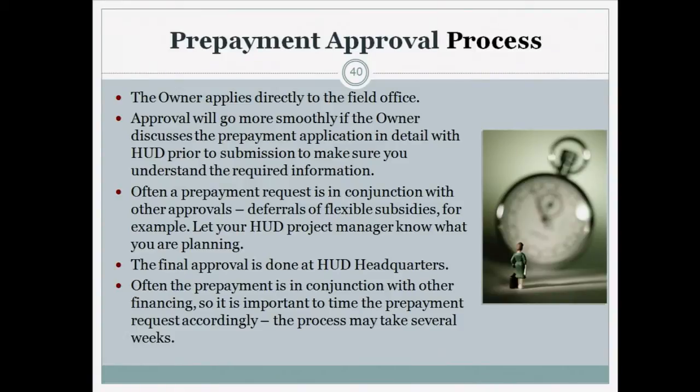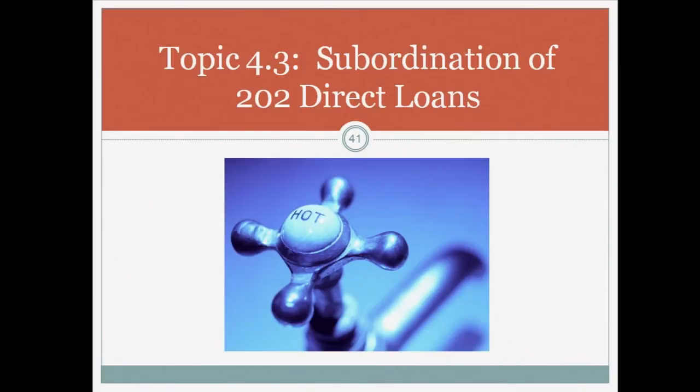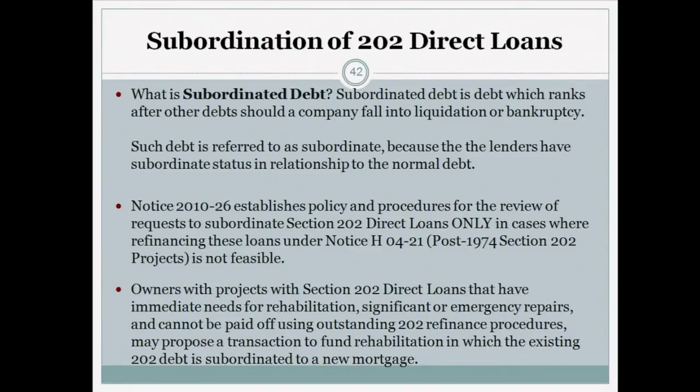We'll get into this more when we talk about the actual use of FHA financing as a prepayment and refinancing tool. Your lender will be walking with you every step of the way and will often help in that process. So the next topic is 4.3, the subordination of 202 loans. The first question we throw out is, do you understand what a subordination is? A subordinated debt is debt which ranks after other debts. So if you have a first mortgage, your 202 would fall from first position to second position, subordinated to your first loan.